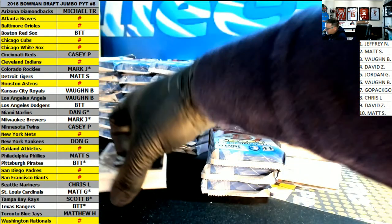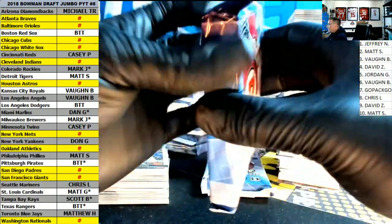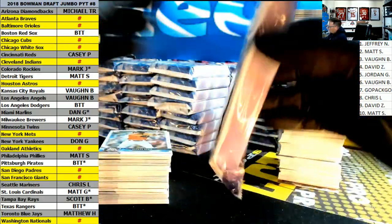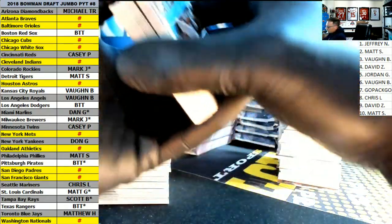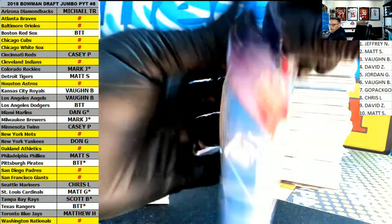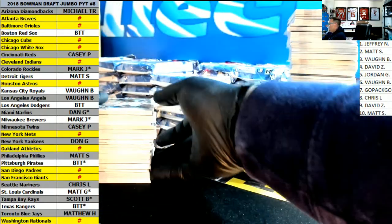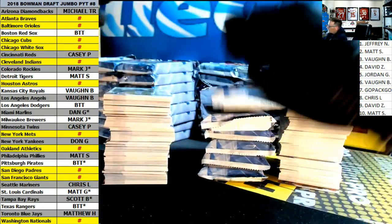But she wants that India on that. Yeah, we're kind of due for India because I think I've only pulled one or two India autos out of seven cases so far. We pulled way more Groshans and all the other big name guys than India. India's hard to hit. Oh, a ton of bombs. We almost get one per case on him.